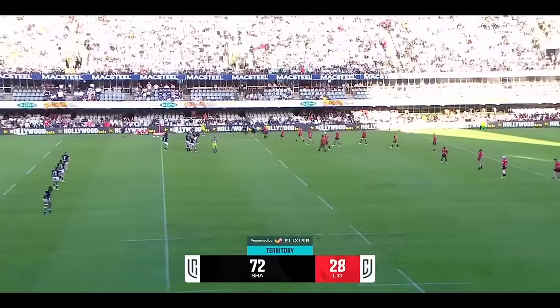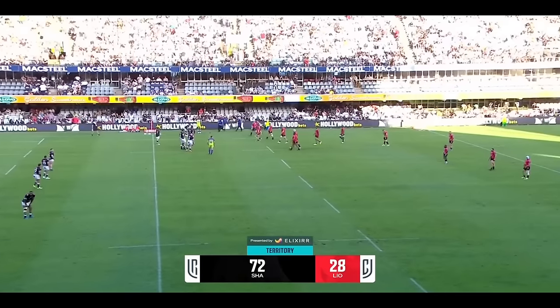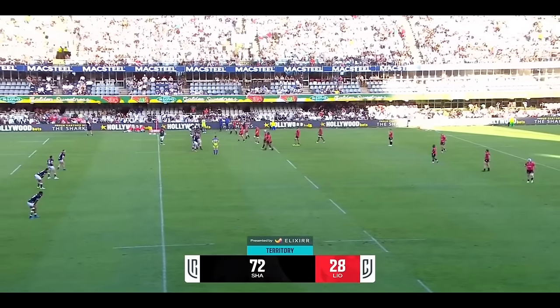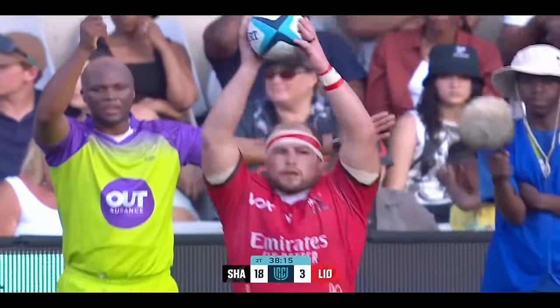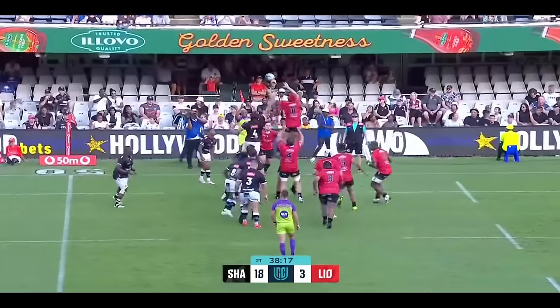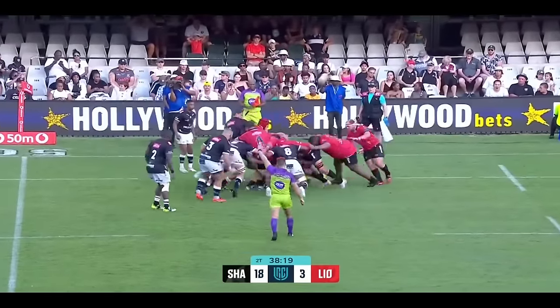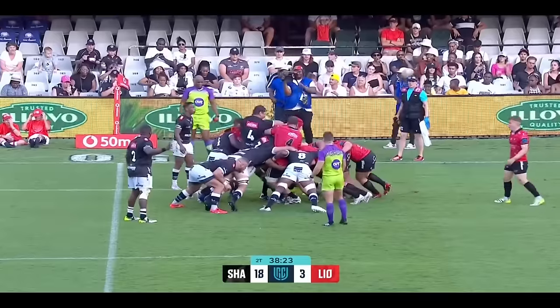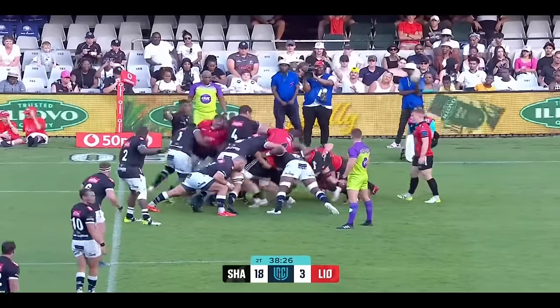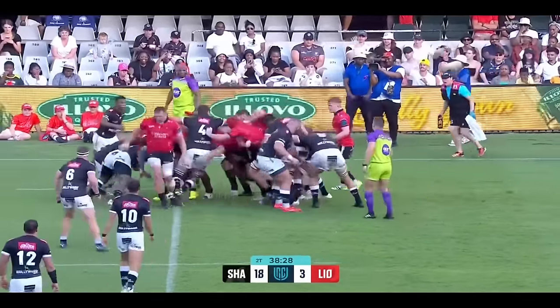There it is, 72% territory for the Sharks. And the Lions have been down in their own danger zone for a lot of this first half. And it's mentally taxing when you're under pressure all the time. Franke Horn on defense and attack, rising high at line-out time. Diversifying his skill set.